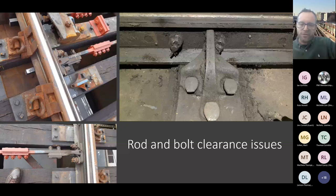Typical examples. So lots of rods and bolt clearance issues. So here you can see a switch reinforcing bolt that's snagging on a switch stop. So as that snags and stops it from closing, we're going to get some issues with switch reliability and detection. So there seems to be lots of bolts and protruding things from the switches that were causing these issues.